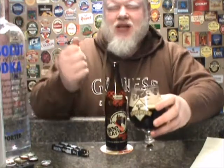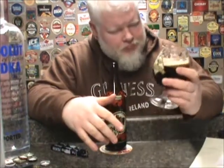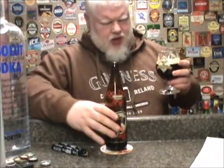Unless the honey's just what's helping the caramel and molasses pop. If that's what it is, yeah, okay, it's there. If it's not, not really tasting it. Does it bother me? No, not really. It is a nice beer. It really is.